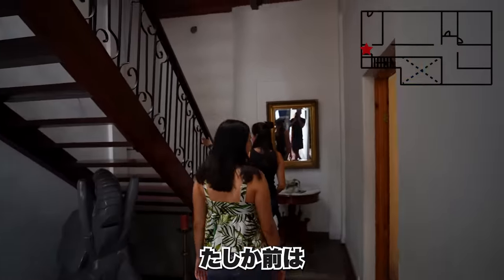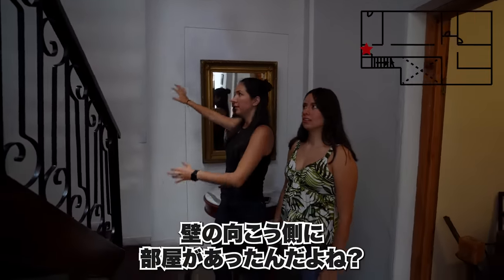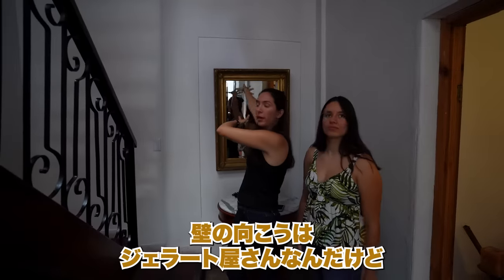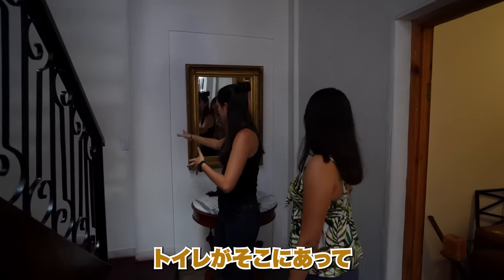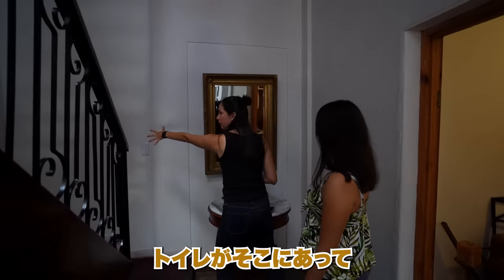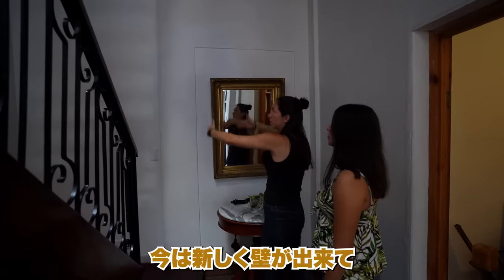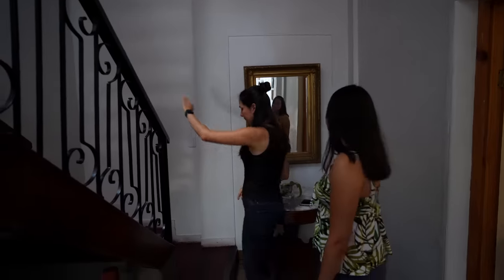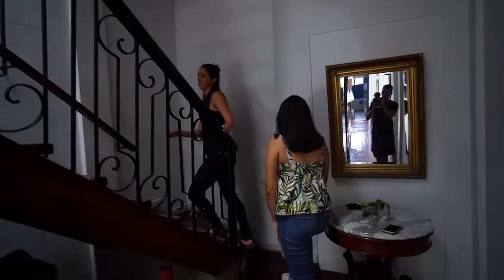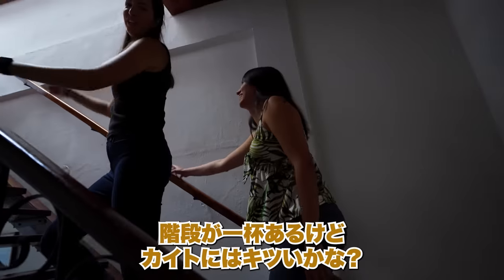So before, over the wall, there was a room. Oh yeah, so that's where I show you guys the gelato shop, and this was open. You know, there was a bathroom here actually, and there was another room there. And now they built this wall, and that's where the gelato shop is. Yeah. Let's go upstairs, if you're up for the challenge, Kaito, because there's quite a few stairs.